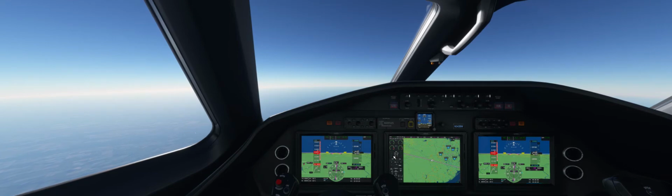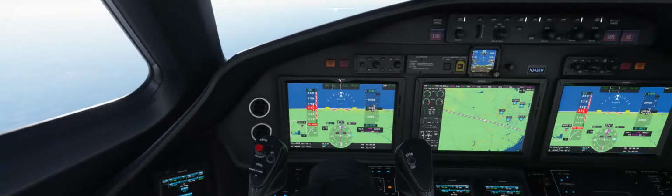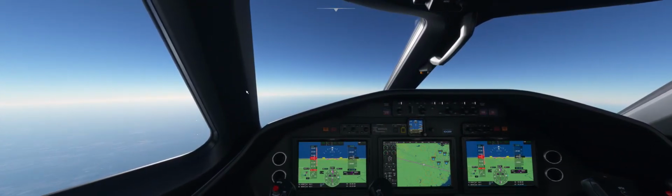1,000, 2,000, 3,000, 4,000, 5,000, 6,000, 7,000, 8,000, 9,000, 1 mile every 9 seconds. We'd be going more like 6 if it wasn't for this headwind right here. 101 knot headwind. That'll slow anybody down. But it's an uneventful flight so far, which is the best kind.